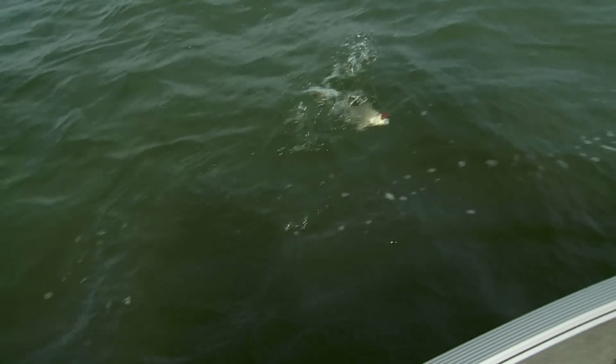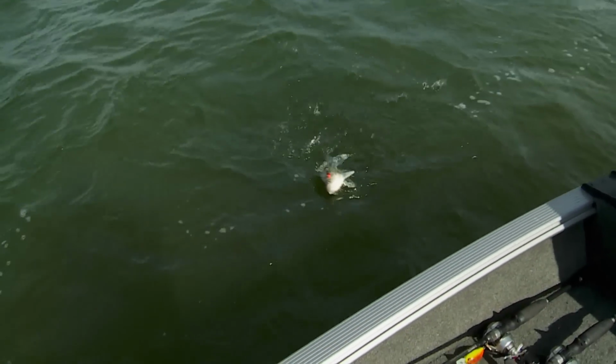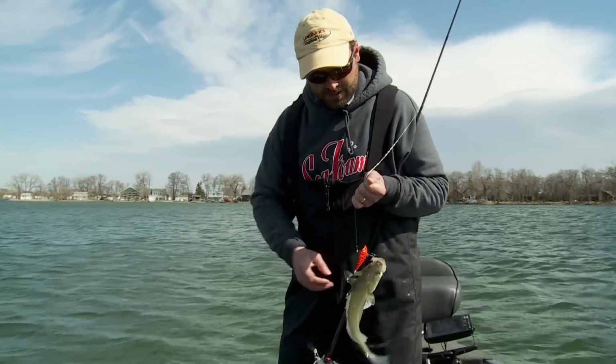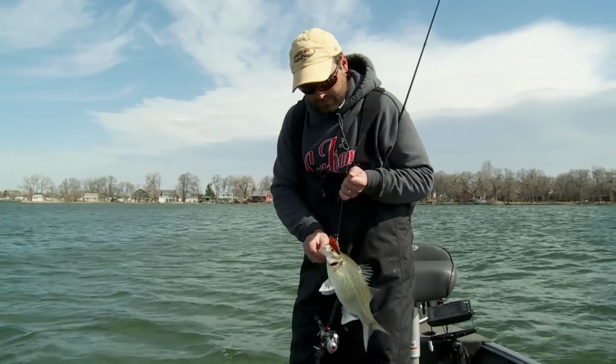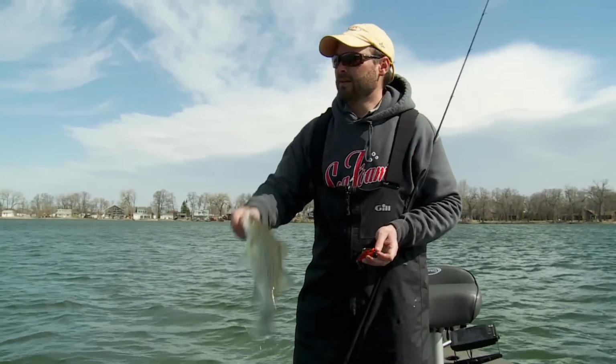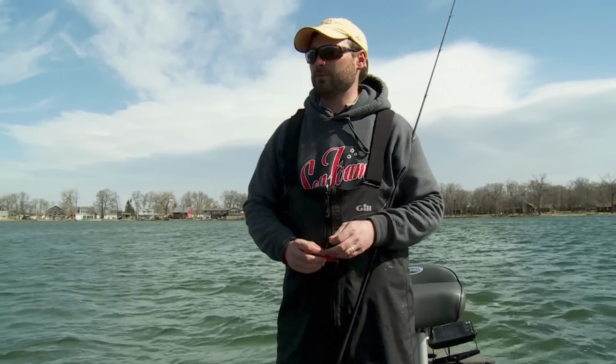And anytime you've got big water on one side of, say, a big point or something like that, something to separate it, and you get some kind of a bay, usually you get a temperature gradient, and early in the year like this, those are the places that we'll primarily start. I mean, we're right off the boat ramp right here.